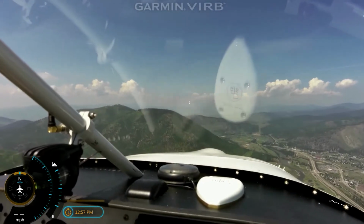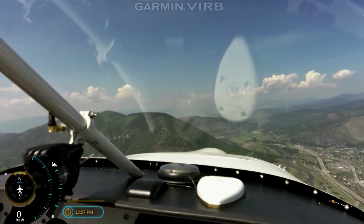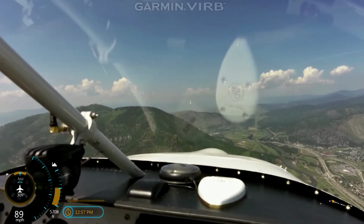All right, we're approaching Missoula here. It's kind of around this bend here. Sorry I had to put you on that side of the windscreen where the big white antenna is, but I need to see where I'm going.